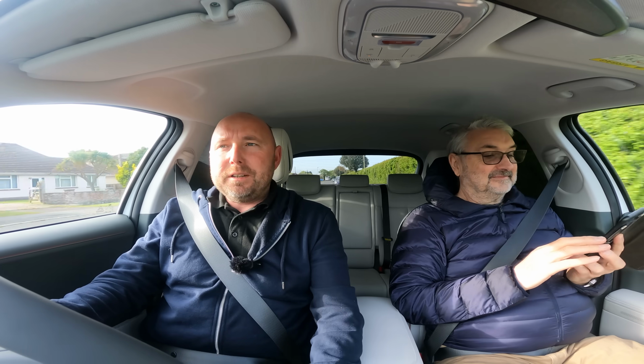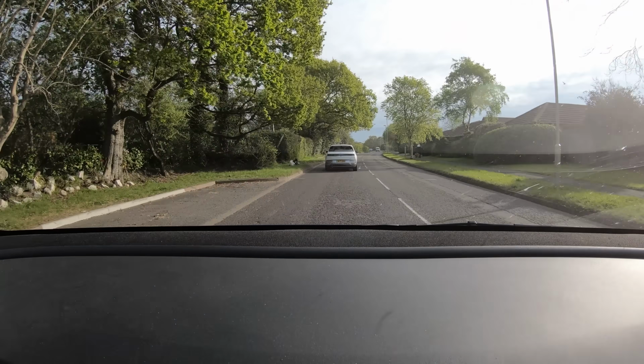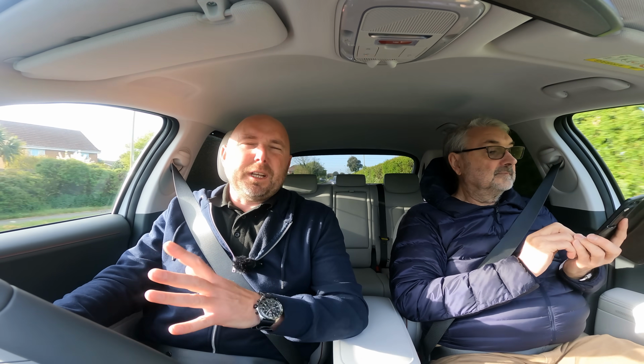Okay, so where does it show me the distance? 145 miles. Wow. We'll do that, then we'll carry on driving, and we want to cover probably a couple hundred miles if we can, and then we'll do that charging test as well. So for now, we'll just get on with the journey.